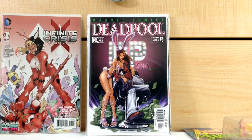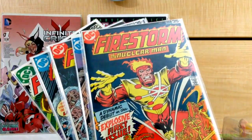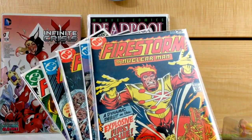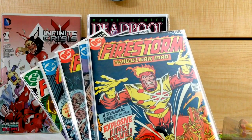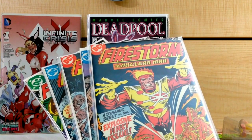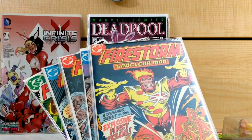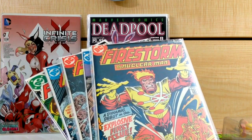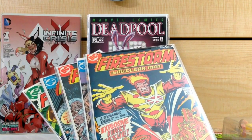You know what? Let's go with this book. These set of books right here. Firestorm the Nuclear Man. This is the first appearance of, I think, Robbie Raymond? I forget, but this character is one half of Firestorm, and he's going to be featured in the Flash television show. And the first issue of Firestorm has jumped up.